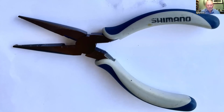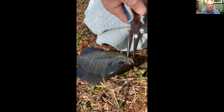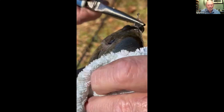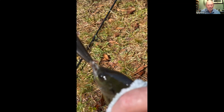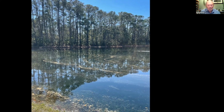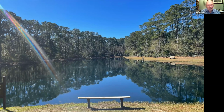Bring along a pair of needle nose pliers to help remove the hook from the fish you catch. It's also a good idea to use the pliers to crimp down the barb on the hook. Without the barb, it will be much easier to unhook a fish that has swallowed the bait deeply. Fishing tends to be best in the mornings and late afternoon. Also, pick the shady side of the lagoon to start.